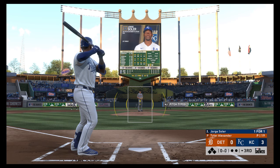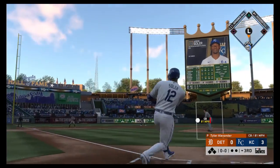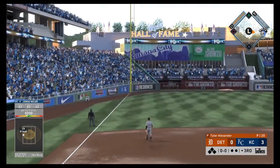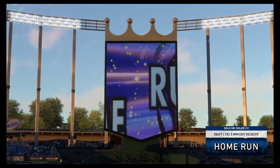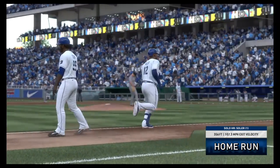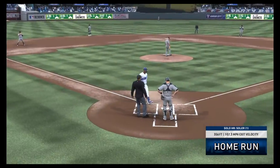Bottom of the 3rd now, and that'll bring up Jorge Soler to hit next. The designated hitter, Jorge. A swing and a shot hit down the corner. Gone. He finds the short porch for a home run. It's a solo shot for Jorge Soler as the Royals have extended their lead to 4-0.